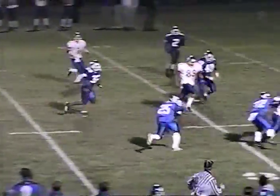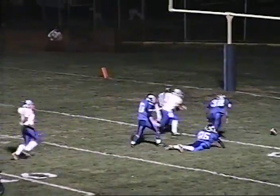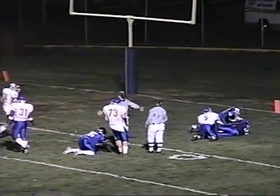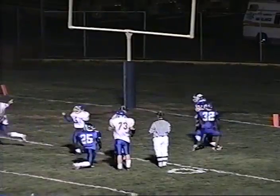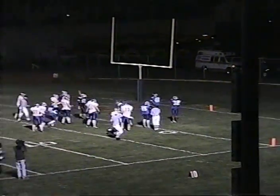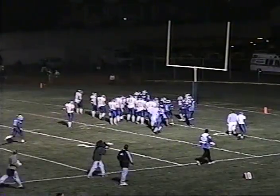Helm over the ball, looking to pass. Number 5 shakes loose, and he's going to go all the way. No, he's down at the 1-yard line. Down at the 1-yard line. Poor tackling by the Eagles. Number 5, that was Omar Muhammad. 18 seconds left to play.